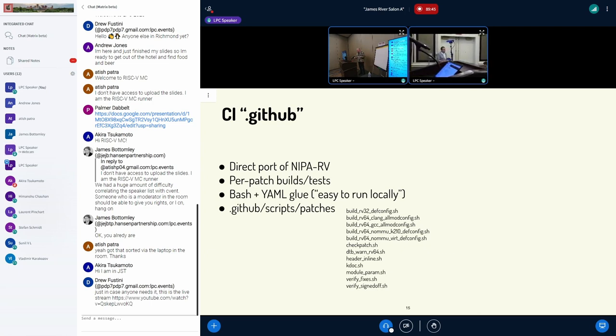So what we do is that we have this GitHub CI, which is called workflow in GitHub speak. And we just directly ported what we did with the old CI and pulled it to GitHub. It pretty much is a pile of bash and we glue it together with the YAML. While it's possible to run a GitHub CI locally, it's easier to just have a simple local bash file that you run with make and install or build or whatever. And it'll mimic what's being done on the GitHub runner, if that makes sense.